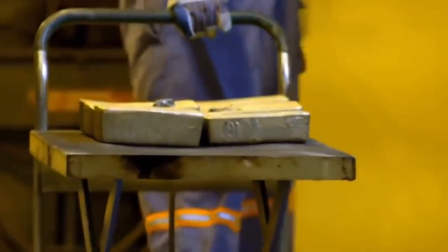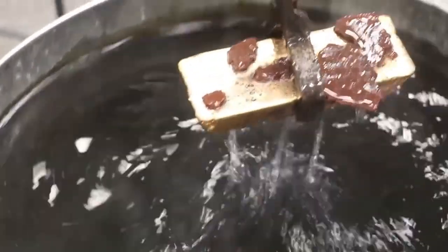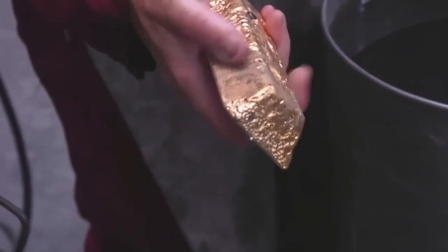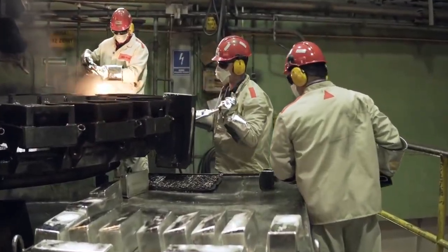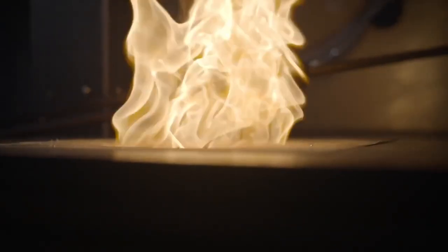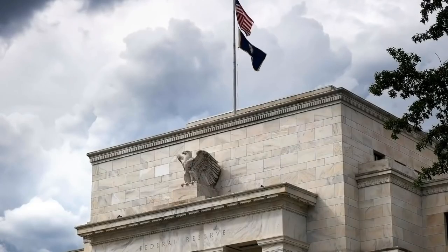Now the gold heads to a refinery where all impurities will be removed. The gold undergoes the final phase of cleaning and polishing. The last step is marking the ingots with the percentage of purity. Over 190,000 tons of gold have been extracted throughout history, and a large portion of that gold ends up in the hands of the Federal Reserve.